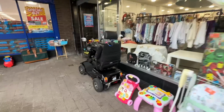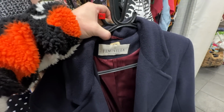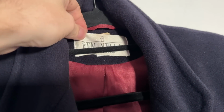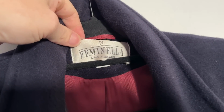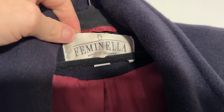Right, there should be 2 more charity shops to go and have a look at. And the first one is Woodlands Hospice. 2 beautiful wool and cashmere coats. Let me explain. I can't say I've ever heard of this brand before, and I don't really know how to pronounce it. Feminella? I have absolutely no idea.